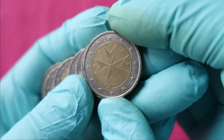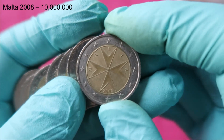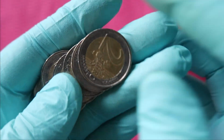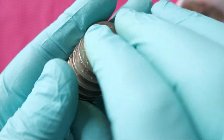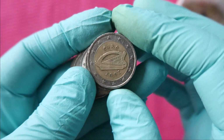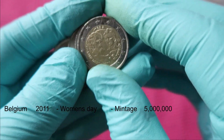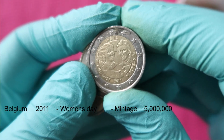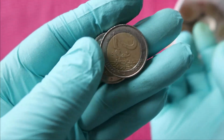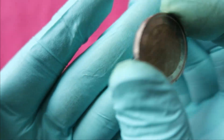Malta 2008. I will check the mintage, but I don't think it's special. Well, we will see. France, Germany, France. Ireland 2002. That's a commemorative again from Belgium. Germany. Belgium. And last one is from Italy.